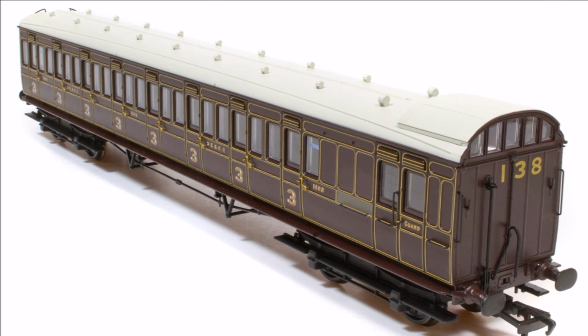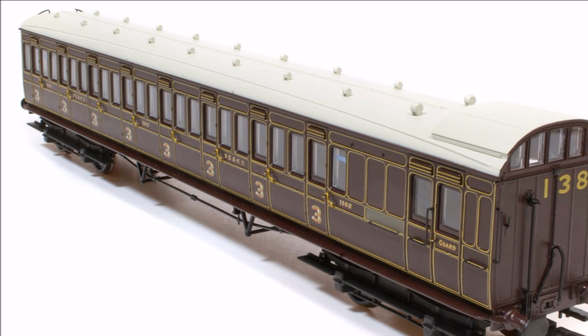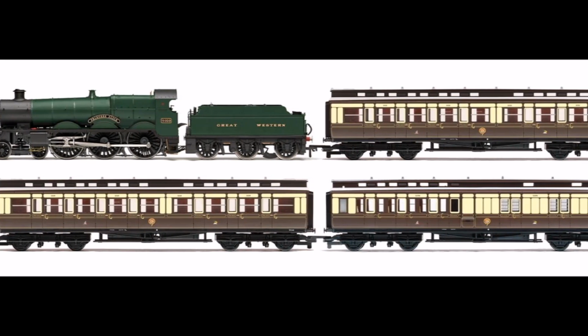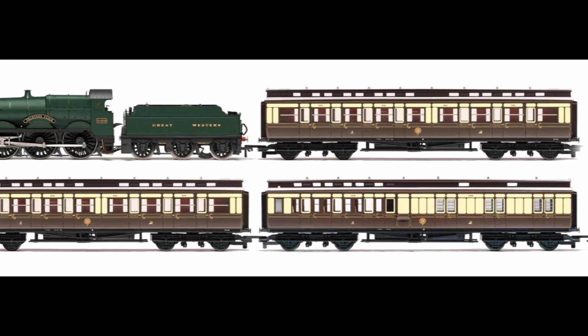There's a rake of, I believe they're called birdcage coaches that have been released. You need all three to be correct, and they're £30 each. The loco to go with them is £180. You're talking about getting on for £300 for 3 coaches and a loco. That's no way to approach anybody into the hobby.